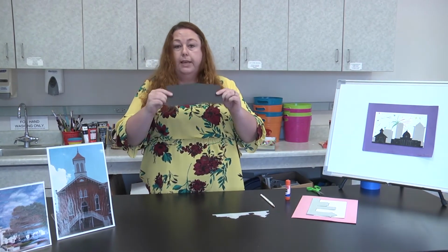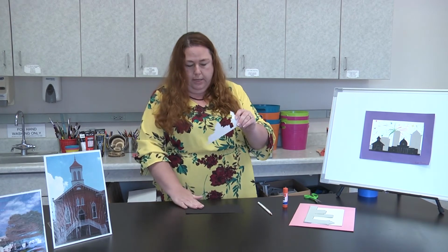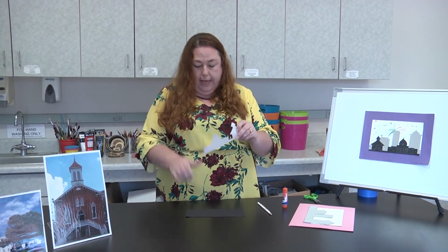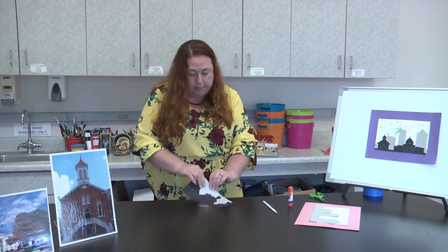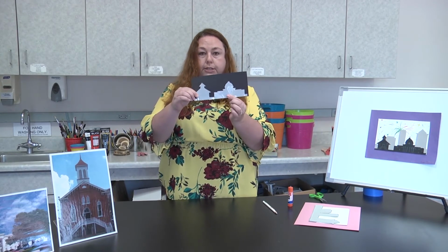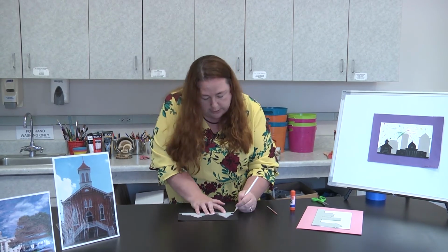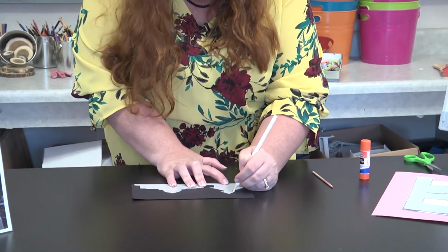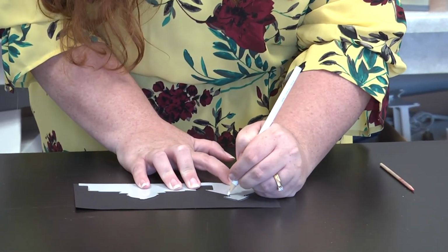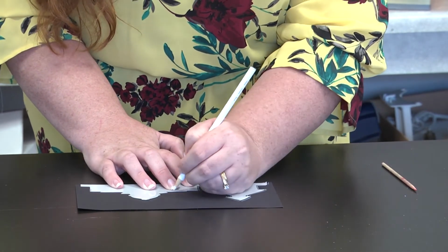Now we have just a blank piece of black construction paper, and you have this stencil. Stencils are kind of plastic, they're thick, and they allow you to trace. So you're going to put the stencil at the bottom of the black piece of paper, right along the bottom edge, just like that. And you're going to use a white colored pencil so that we can see our lines when we draw them.